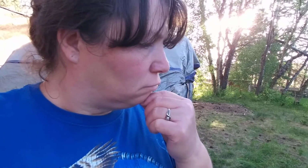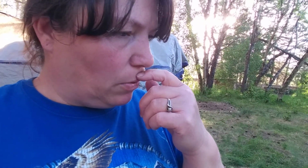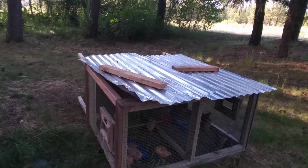These quail are, I want to say, I think they're 6 or 7 weeks old, and so we just got our eggs. But here's how we're doing the quail.